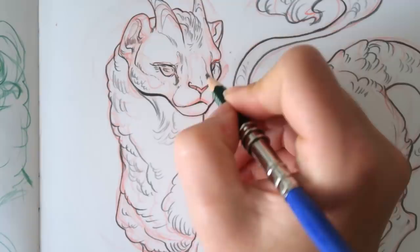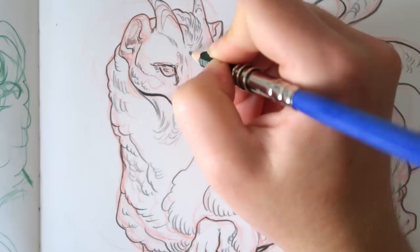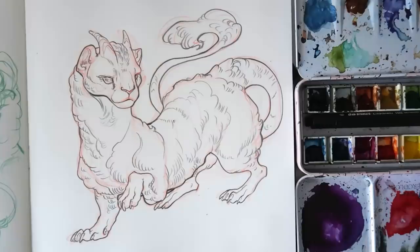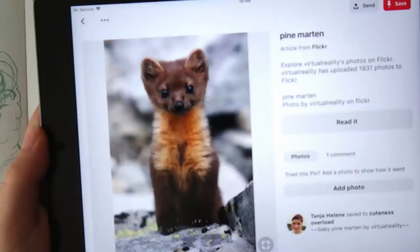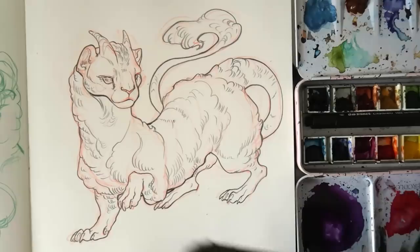Start coloring. I have to figure out what the color scheme is though, but I'll switch from line art to coloring. I'm not sure what colors to go for, but I think maybe mahogany is in the family of this reference, and I think that's a really, really pretty picture. So I'm gonna save this and see what kind of mahogany.